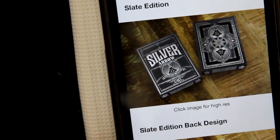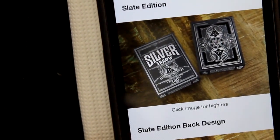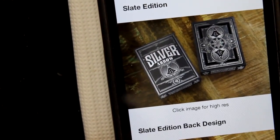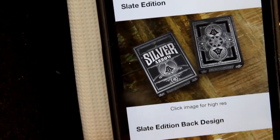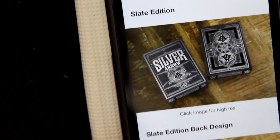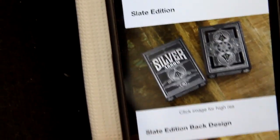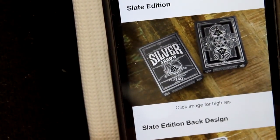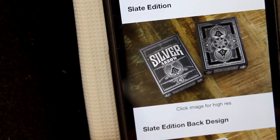However, you have to buy at least two. And if you want the pearl edition, you have to buy a brick, and you can get either one pearl deck or two. I'm not sure if it's still just one or if you get only two. But it would be 10 decks, 10 slate decks, and 2 pearl edition decks. And I'm not sure if you can still get 11 and 1, but that's how it originally was.